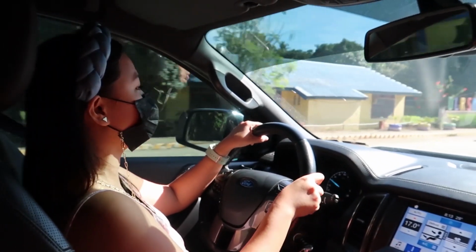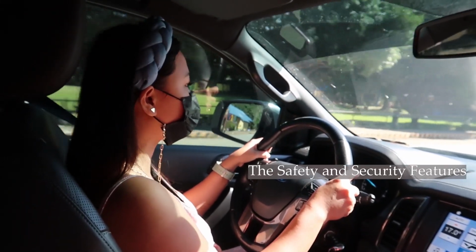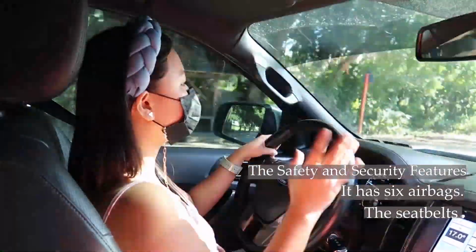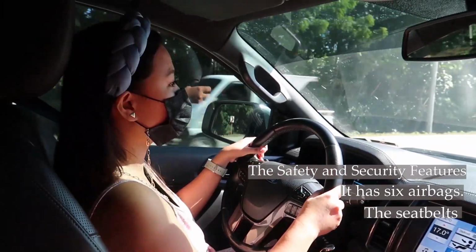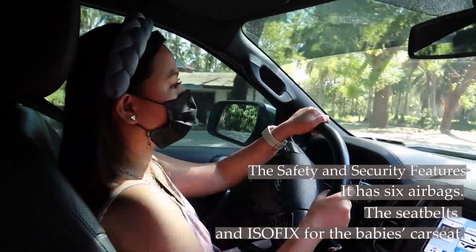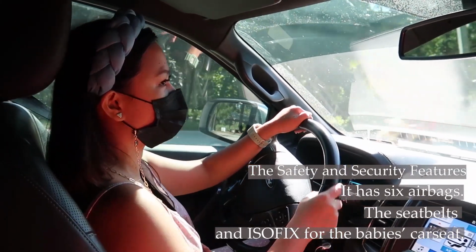Among the things that I love about this Everest Titanium is the safety and security features. It has lots of airbags around here. And of course, the seat belts. Lahat ng seats dito may seat belt. And aside from that, meron siyang ISOFIX para sa car seat naman ng mga toddlers, ng mga bata, ng mga anak natin, di ba? Kasi kailangan din nila ng safety.